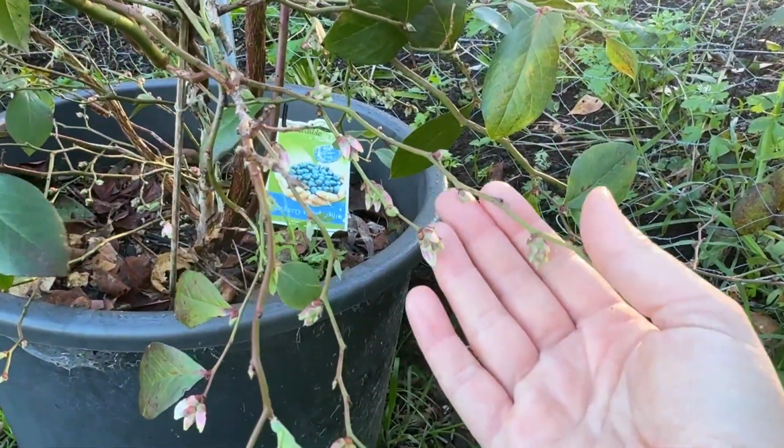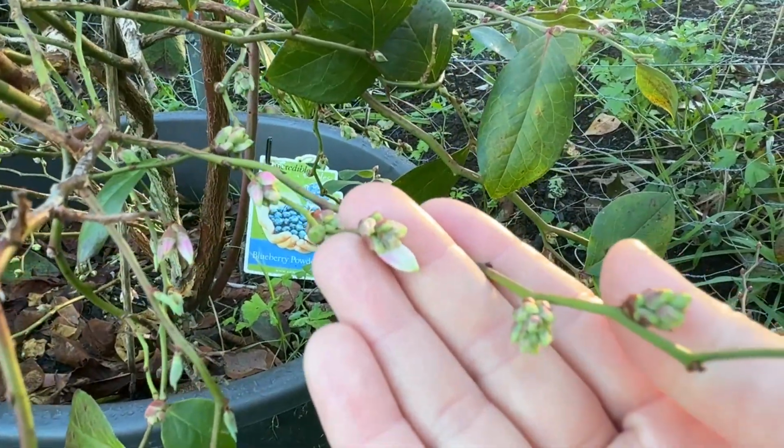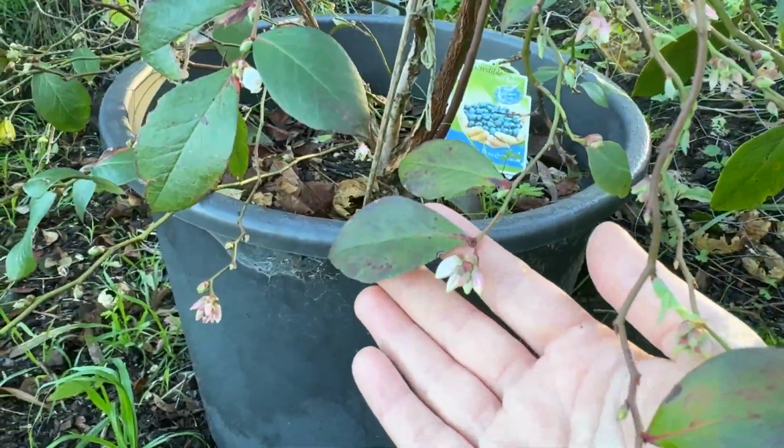Let's start in here with these blueberries. I mean, they have absolutely no idea what season it is. They're flowering. They don't flower until springtime. Like, what's going on, guys? I'm just hoping.